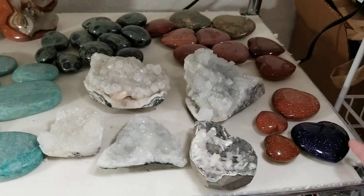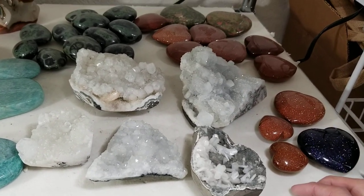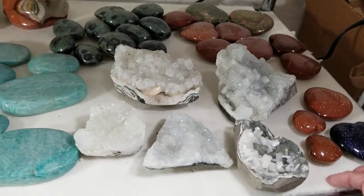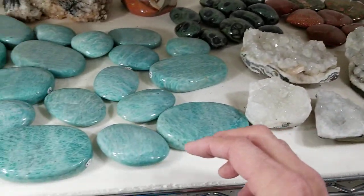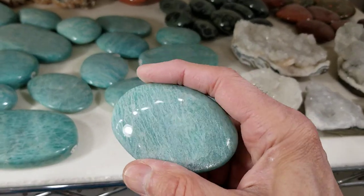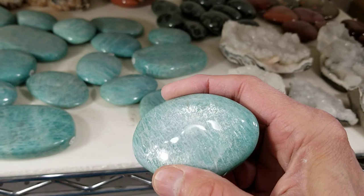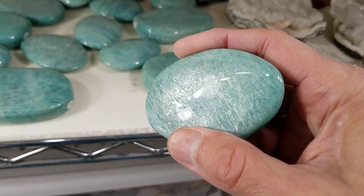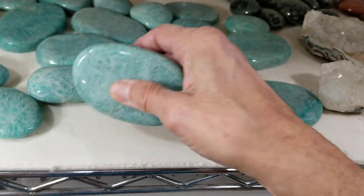We do sell some goldstone, even though it's man-made, because people love it. So we have some in the house, not a lot. It's the only man-made material that we have. We have a bunch of apophyllite. These are some stones we're really proud of. This is amazonite from Madagascar. It's jewelry grade, made into palm stones. See the beautiful shimmer in the stone? It's just gorgeous. So any high quality amazonite will have that shimmer. And we have flat pieces of this as well.